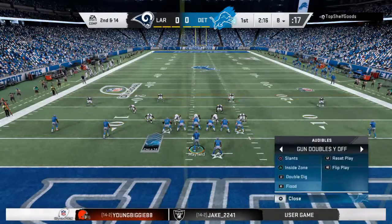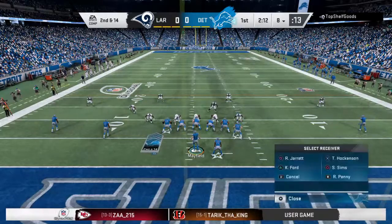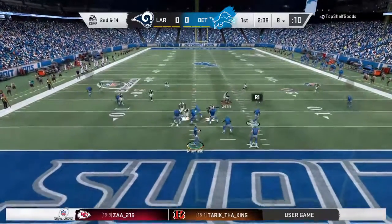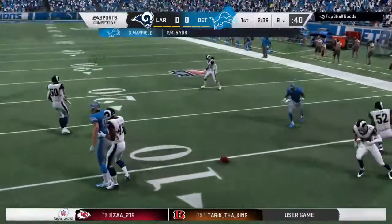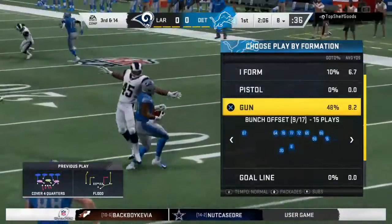Well, the first play of the drive lost 4. Now they'll look to move it forward here on 2nd and 14. Working out of the gun, Mayfield. And this one incomplete. Too much contact to hold on to that one, and it's 3rd down.